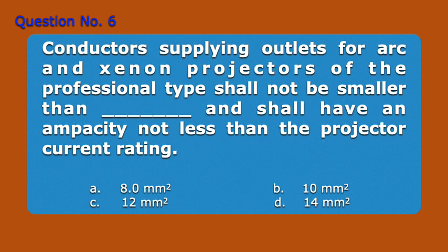Question number 6. Conductors supplying outlets for arc and xenon projectors of the professional type shall not be smaller than blank and shall have an ampacity not less than the projector current rating. A. 8.0 millimeter square. B. 10 millimeter square. C. 12 millimeter square. D. 14 millimeter square. Answer: A. 8.0 millimeter square.